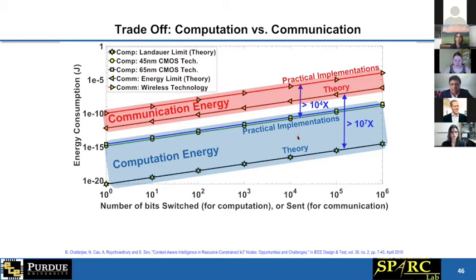What does it tell us? It tells us if you get data about our body on a sensor and try to send that data, your energy is non-optimal. You should do compute on that data right at that location to extract information out of that data. Go from the data domain to the information domain because computation energy is so much cheaper compared to communication.